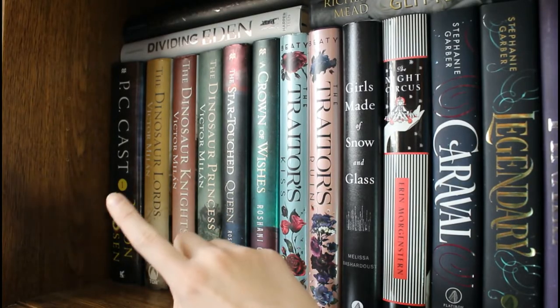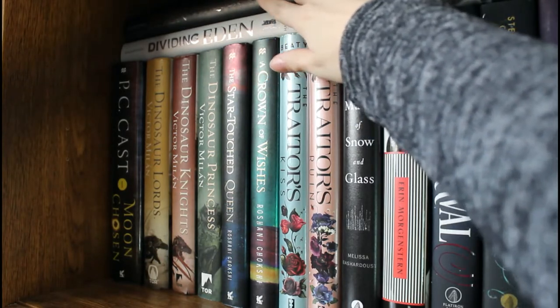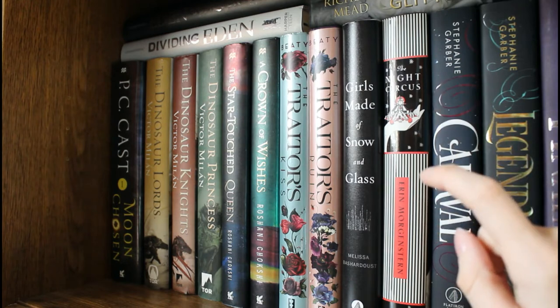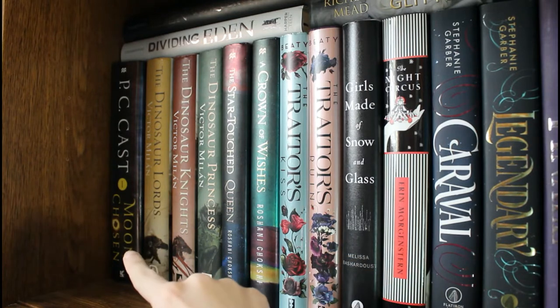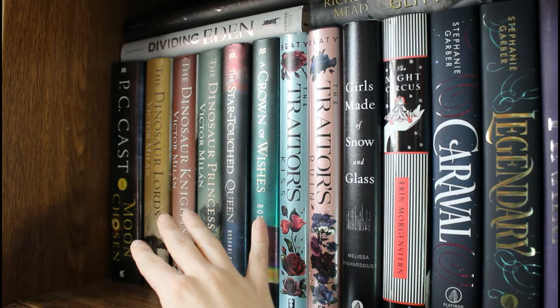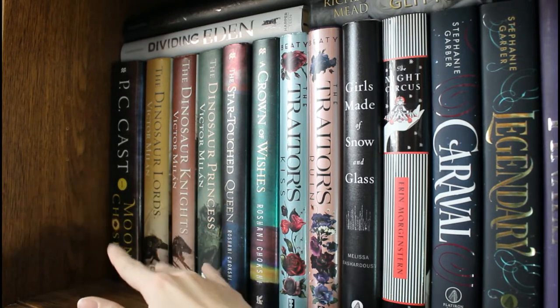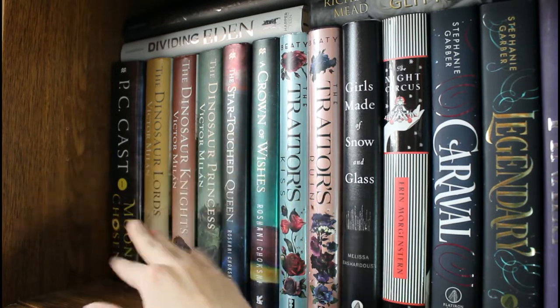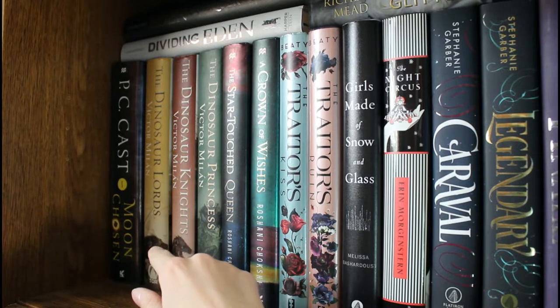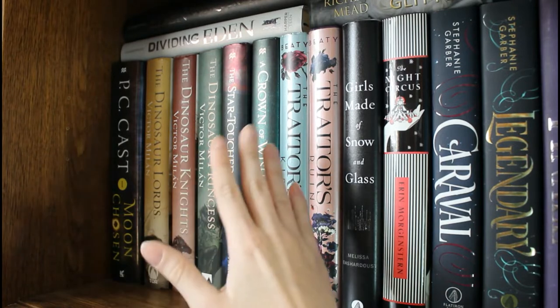Okay, so first up we have Dividing Eden and Eden Conquered. I have not read that duology yet, but I'm excited to read it. Then we have Moon Chosen by P.C. Cast. I think it's a trilogy, I don't know. I've owned it for a while, I just never got around to reading it. Then we have this dinosaur trilogy. I heard it mentioned once on YouTube, and it made me want to buy it. So I bought the whole trilogy off of Book Outlet a few years ago. We got the Dinosaur Lords, the Dinosaur Knights, the Dinosaur Princess. And basically they ride on dinosaurs.